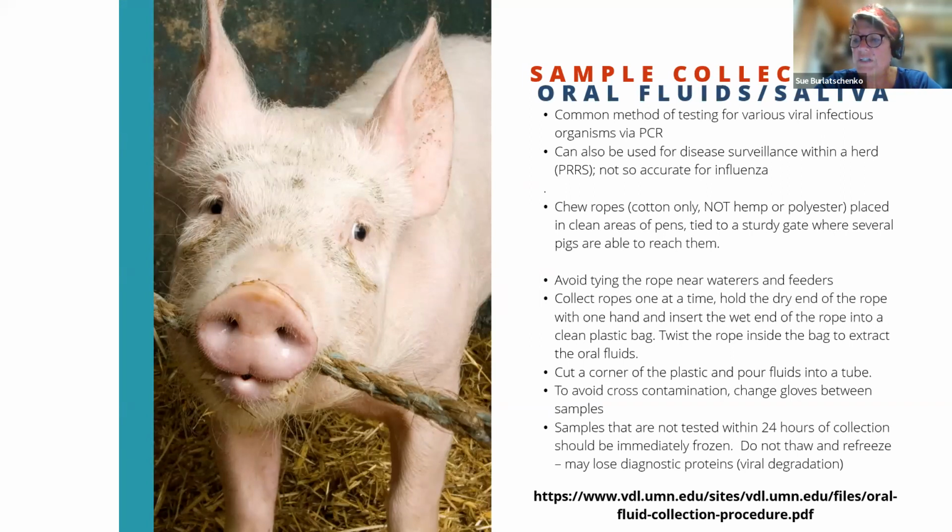I did reference oral fluids, and this has become very popular in swine medicine, thank goodness, because it sure saves you trying to find the jugular vein on pigs. And we can test for a number of organisms with PCR testing on the oral fluids.